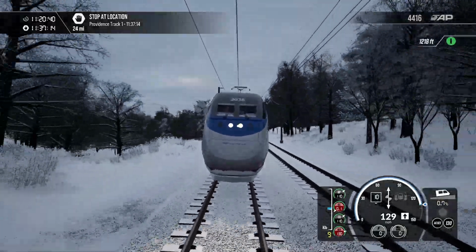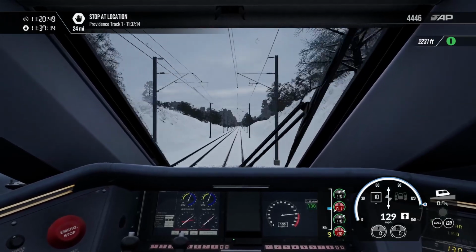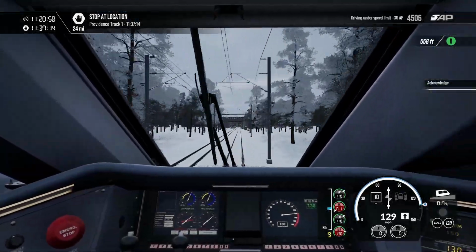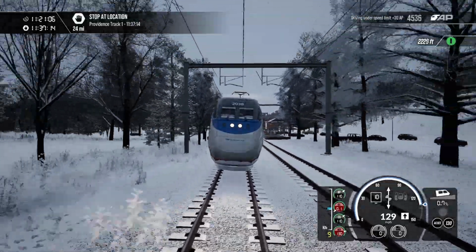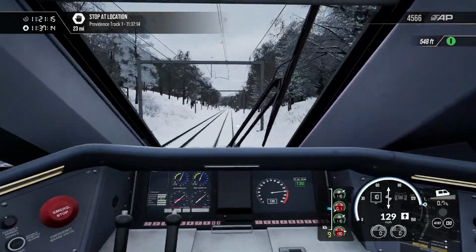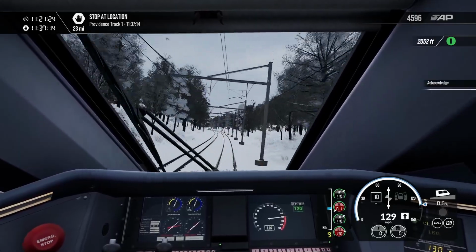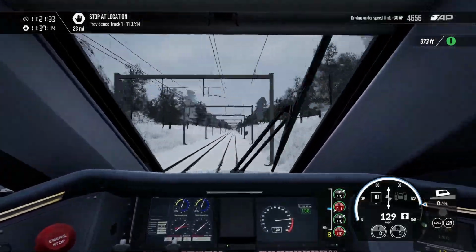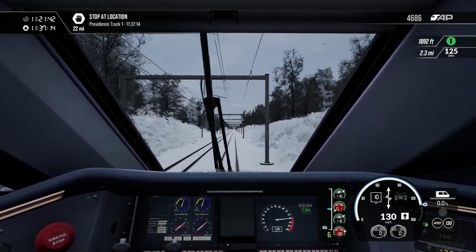Let's see if we can show you a bit of the tilt. Not quite. We're on a straight bit now. Bit of a curve here. There you go, slight tilt there. Nothing too violent. Still being held at 130. I'll be devastated if this doesn't give us 150. Oh, that's, yeah, good bit of tilt action there. Be slowing down to 125 by the looks of it.